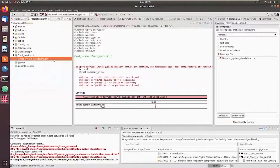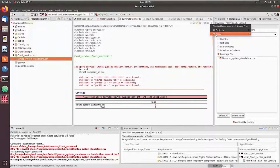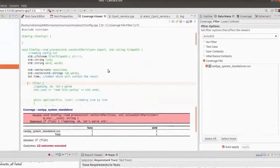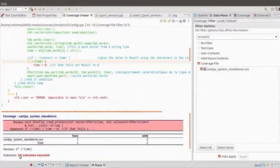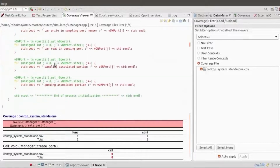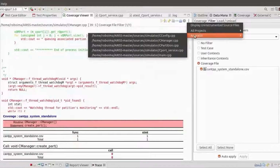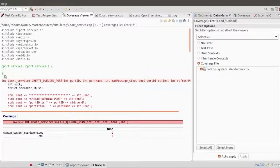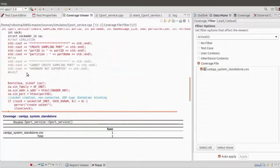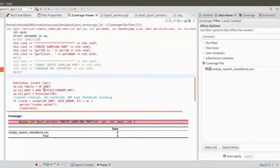The Cantata tool instruments the complete application source code to collect coverage during system test execution and produces a standalone coverage file. A Coverage Results Explorer allows us to see the coverage obtained for the whole ARINC simulator application and enables drill down to the syntax details in a coverage viewer for each source file. We see that for one file in particular, cportservice.cpp, our initial system test did not exercise much at all. To exercise the logic of this class, we can add a unit test to supplement our initial system level test.